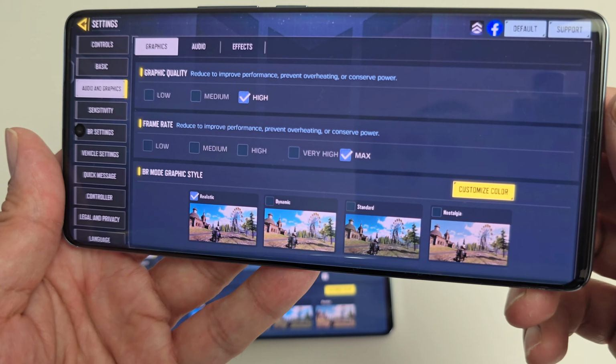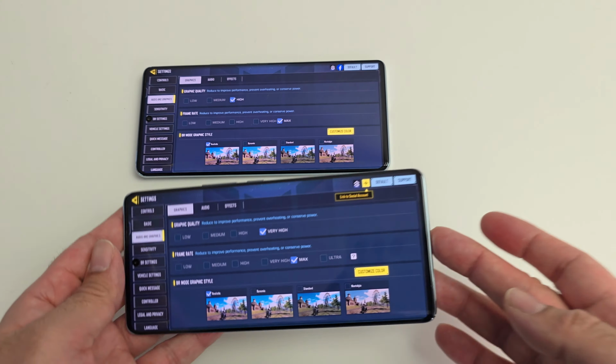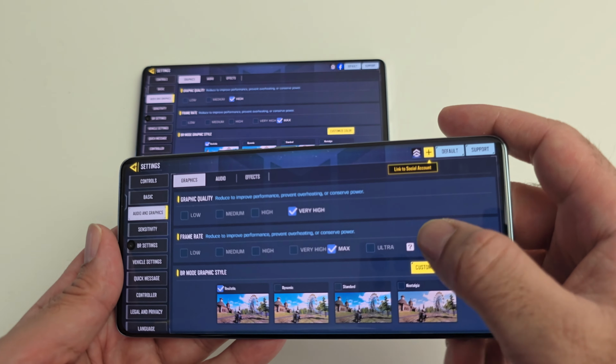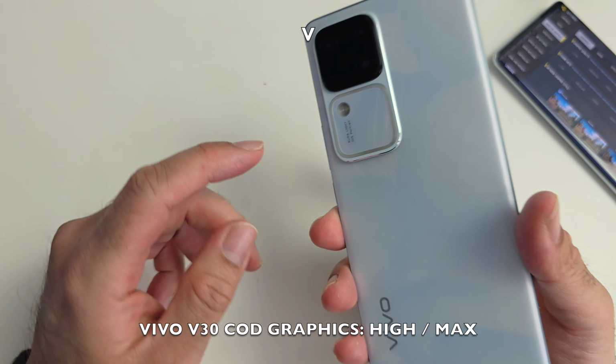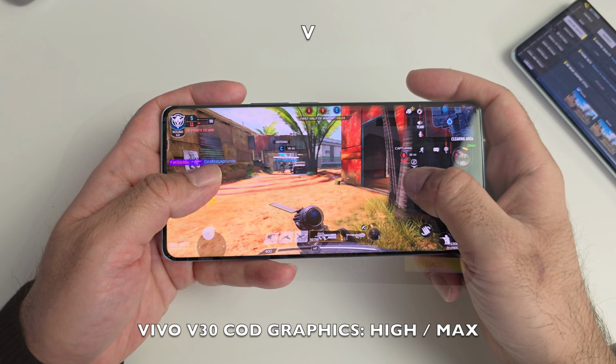So highest graphics selectable is high and highest frame rate selectable is max. And the Pro model allows you to select very high and max. And you have the option for ultra frame rate as well. But when you tap that, it will drop the graphics down to low. So let's check out some gameplay. All right, starting off with the V30 Call of Duty gameplay. Here we go.